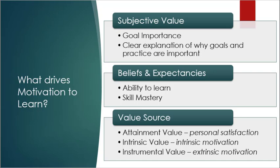When teaching and trying to improve learning, it's also important to understand what drives motivation to learn. There are three key factors that drive our motivation. They are subjective value, beliefs and expectations, and value source. Subjective value really goes back to how the participant views the importance of the goal. In order to make sure that they understand how important the goal is, we need to clearly explain why goals and practice are important in the learning process.